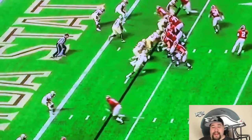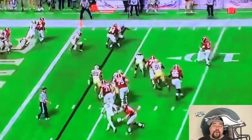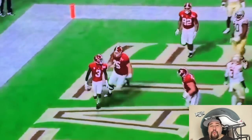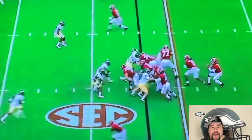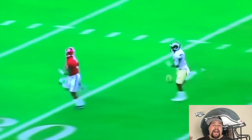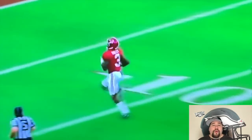When you look at this kid, you can see a guy who is ready to play in the NFL right now. He looks more ready than anybody else coming out of the draft, in my opinion. Everything he does seems to be easy. He has great speed. He has great all-over-the-field ability.